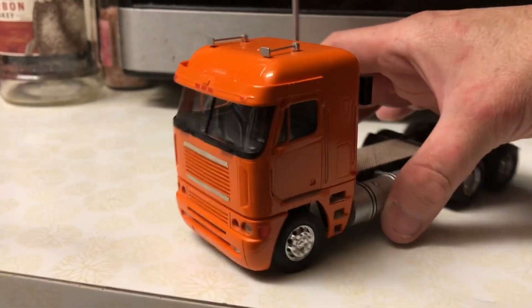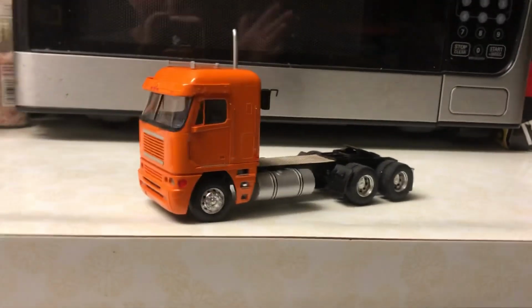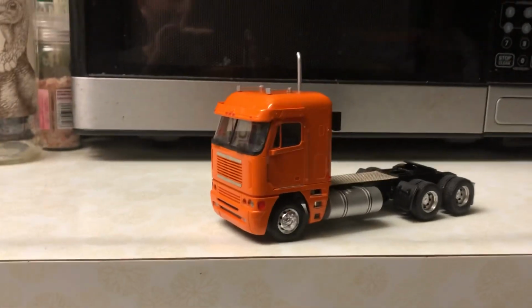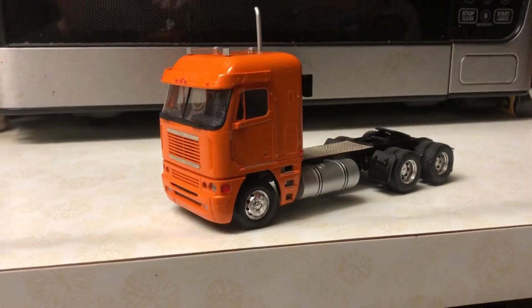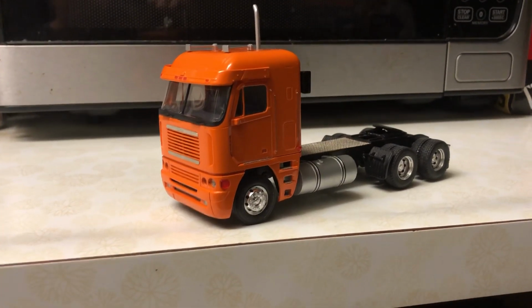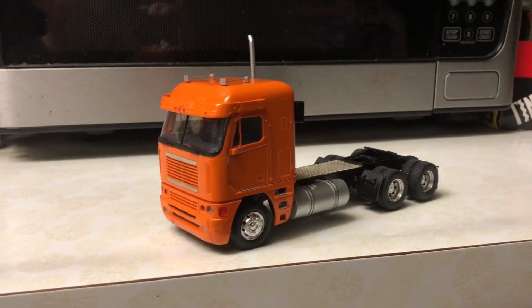Anyway, so hope you guys really enjoyed. This has been my 1/43rd. It was advertised as handmade. There's no brand on it. I would just assume call it a Schneider. Yeah, that's probably what I'll put in the title.